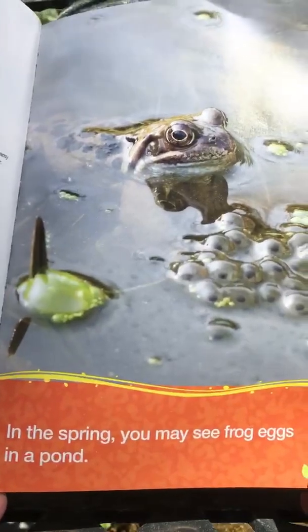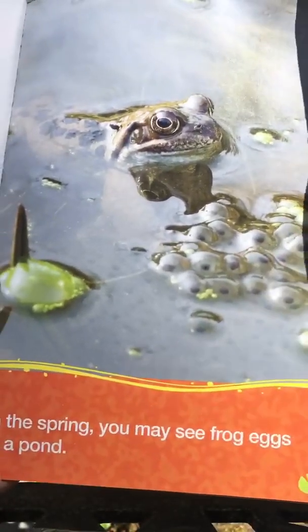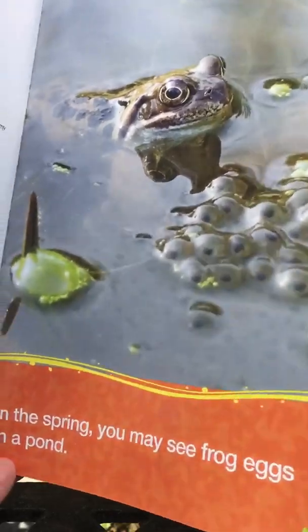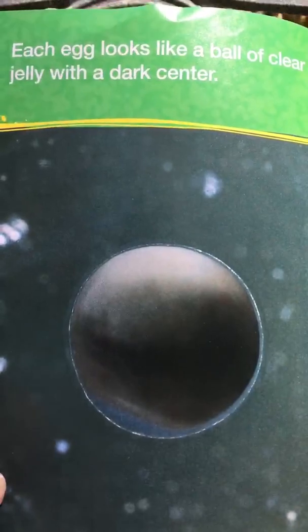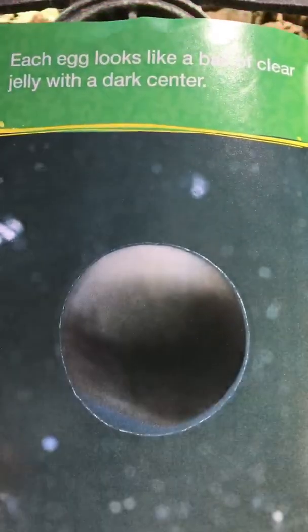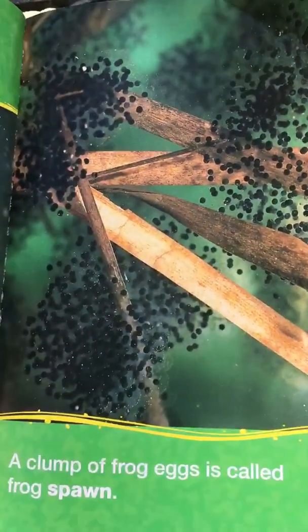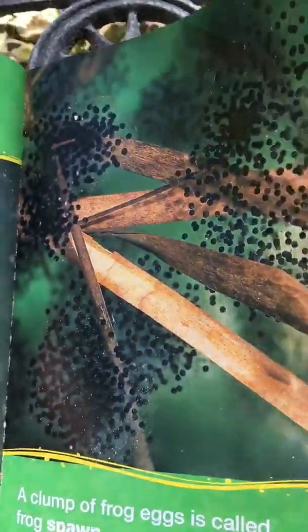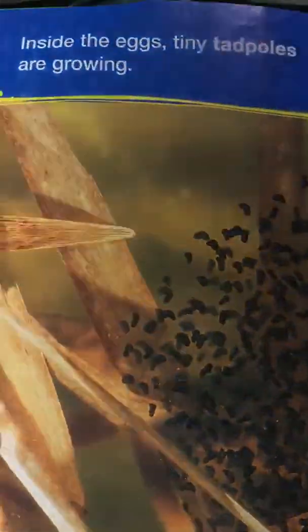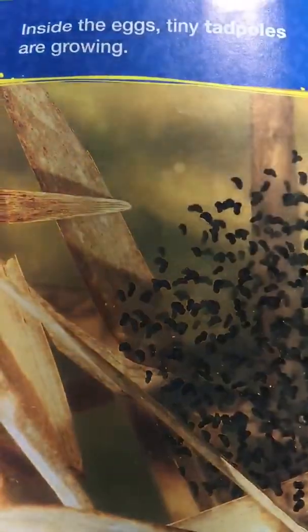In the spring, you may see frog eggs in a pond. Each egg looks like a ball of clear jelly with a dark center. A clump of frog eggs is called frog spawn. Inside the eggs, tiny tadpoles are growing.